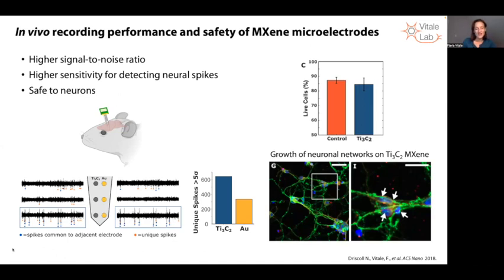Now, because no one had ever used MXene in contact with neurons, we also tested the safety of MXenes to neurons. What we found is that after culturing neurons on MXene films for 7 days, and for comparison onto a plastic tissue culture plate, we found a very similar number of viable neurons on the MXene films compared to the control. But not only that, we found that neurons could proliferate and form functional connections, so functional networks, on the MXene substrate, which supports the finding that MXenes are not only safe, but can actually support neuronal growth and proliferation.